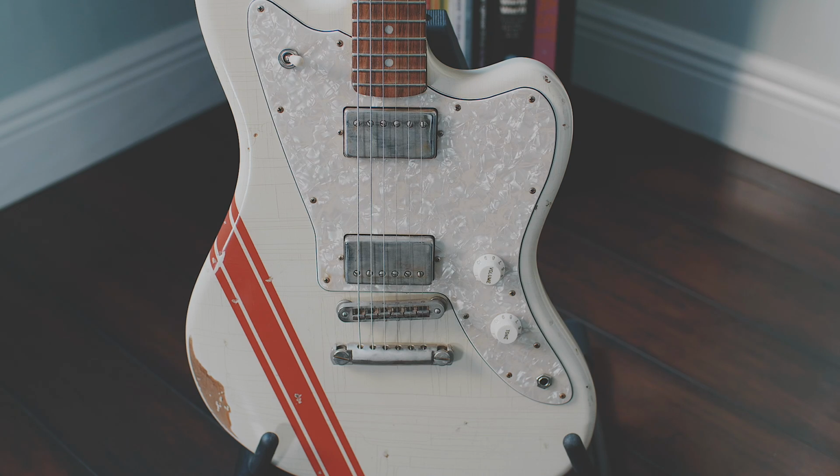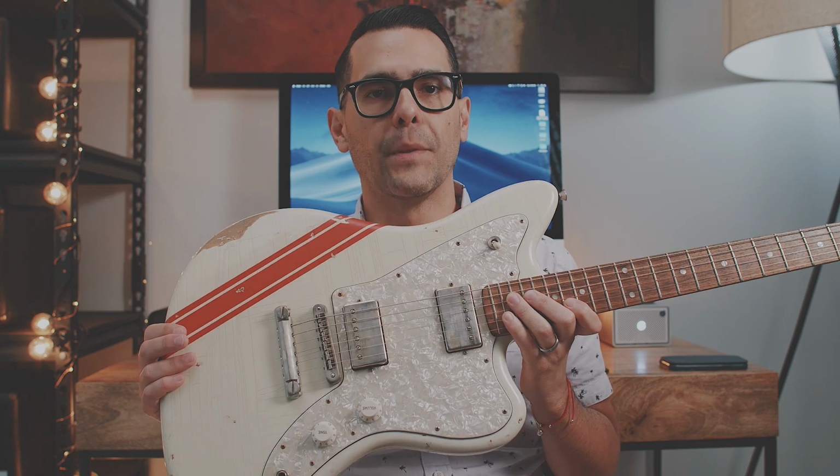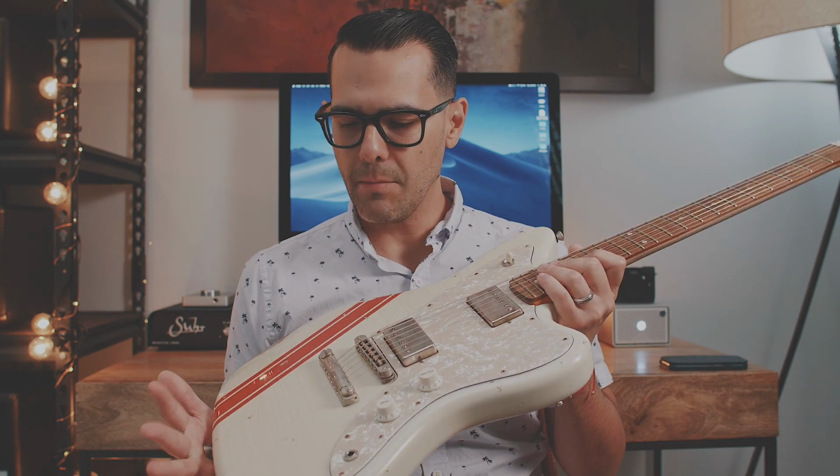So this one here is a 2016 Fano Alt de Facto JM6. As you can see, this is based off a Fender Jazzmaster. It's got that nice offset body. And I came across a guitar that was very similar to this one during a trip to Nashville with my wife.